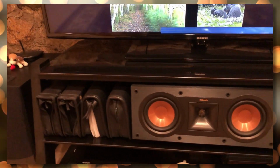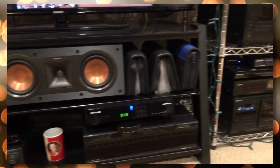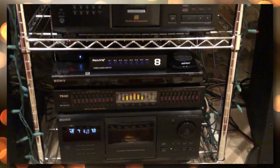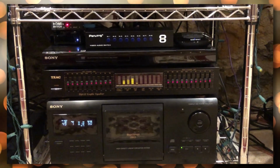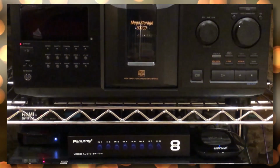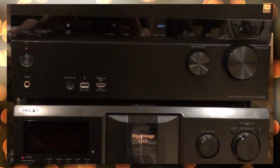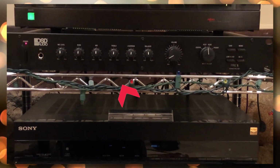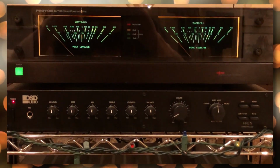Here's a nice view of the center loudspeaker. On the right there's a rack with two CD carousels, one on the bottom for 200 CDs and one in the middle for holding 300 CDs, and they all work. These carousels are the CX205 and the CDP-355. There is a TEAC equalizer, a Sony DVD player, and over here we have a Sony STR-DN1060 AV receiver. There is an OSD Audio preamp, and last but not least there is the Proton AA-1150 power amp.